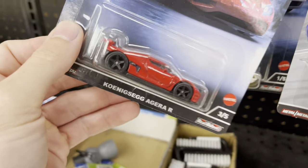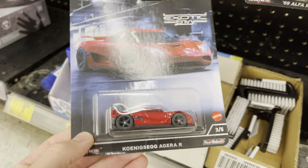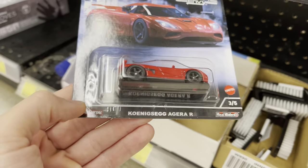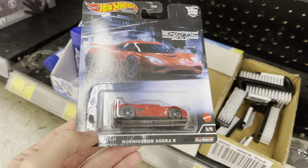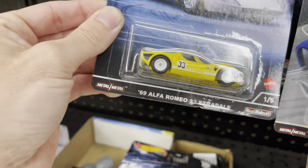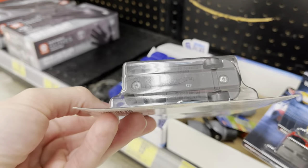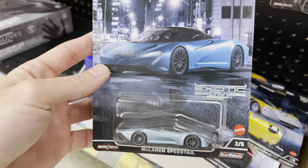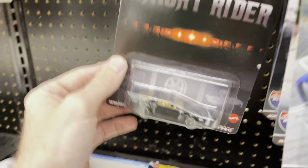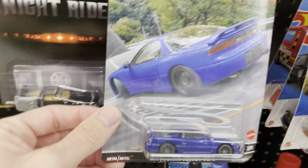Right. My buddy just told me he found some of the new Fast and Furious cars at the auto parts store. And I was like, hey, there's an auto parts store right here. He's like, turn in. So, Exotic Envy, that's pretty cool. A little Koenigsegg action. The Alfa Romeo, the Speedtail. And I mean, some of the cards, they're not terrible. I mean, they don't come in a box. The Knight Rider, whoa. So we're gonna start seeing the Matrix cars even here.